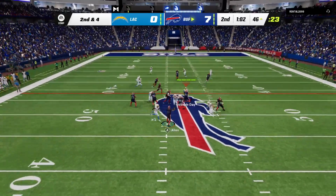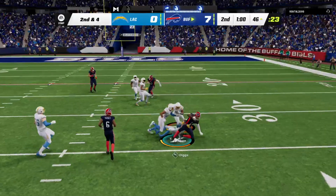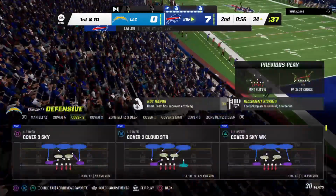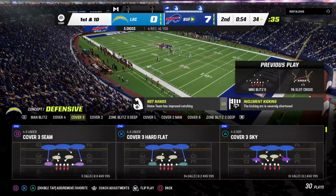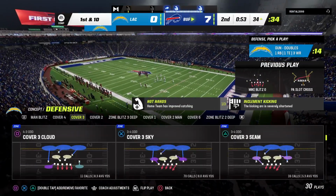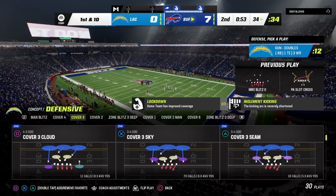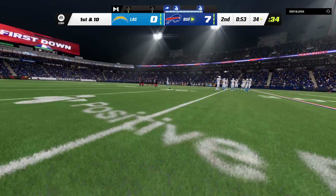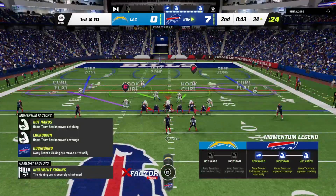Play action. Now it's Allen. He'll find Diggs once more on the completion. And he's brought to the ground with another first down at the Chargers' 34-yard line. Give him 12 yards on that one. It earns him a fresh set of downs. From the 34 now, here's 1st and 10.